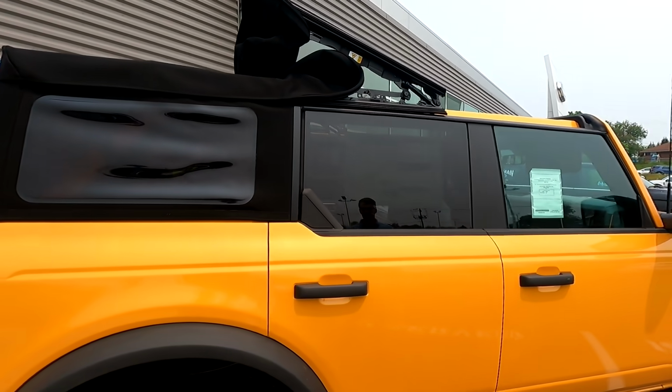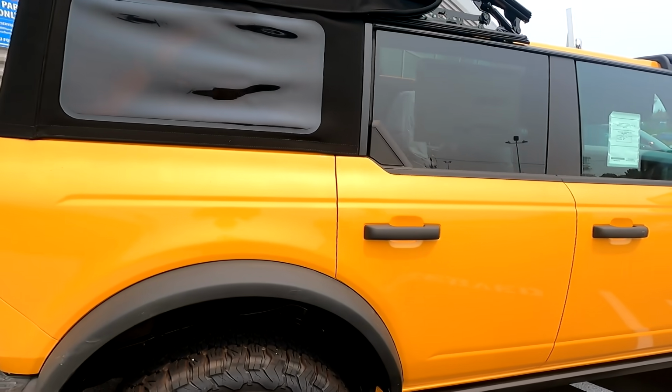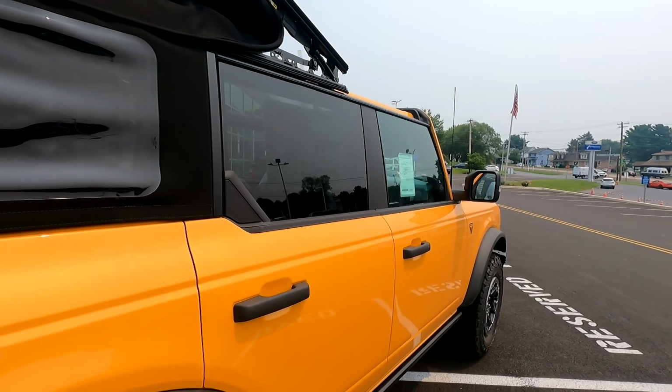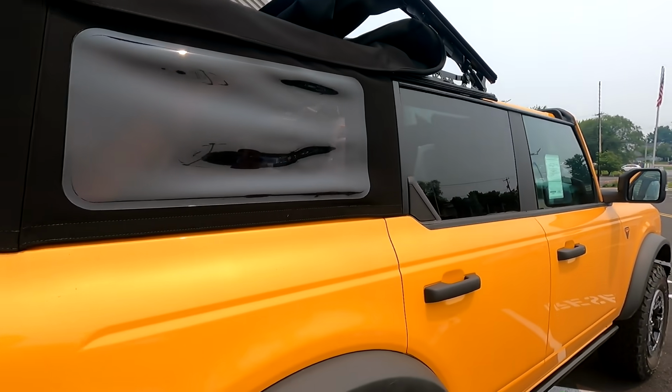That roof coming off, that sells it for me. It's like a Jeep Wagoneer, but better. Super easy to do. One person can operate. Yeah, you did it with one hand from the driver's seat. It's really easy, yeah. And you can drive like that. Oh my God, that's so cool.